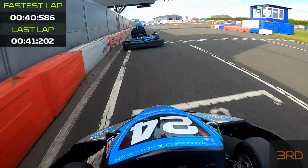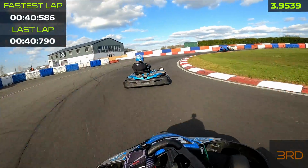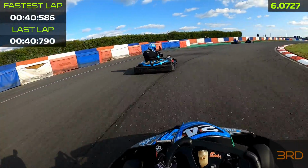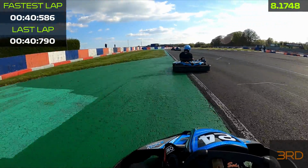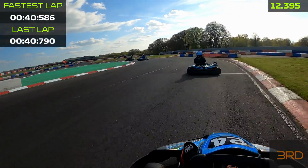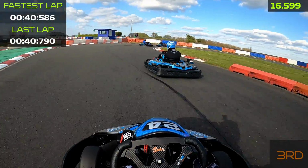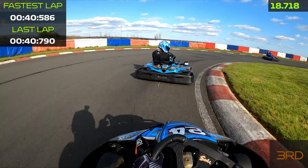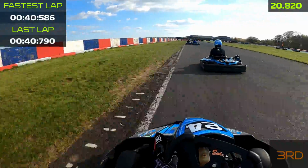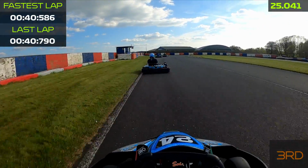You can see I'm deploying all the human DRS I possibly can, coming across the line with 40.790, so not exactly a slow lap once again, and taking the inside curve there a little bit, and that's obviously just thrown us out wide. But we come down into the double hairpin section here, and again we're just trying to take nice smooth lines. We're getting nice mid-corner speed, but unfortunately once again on the exit of the corner we're just losing out there, and we're just leaking about a kart length each time.